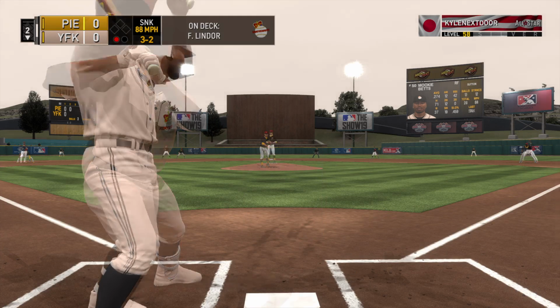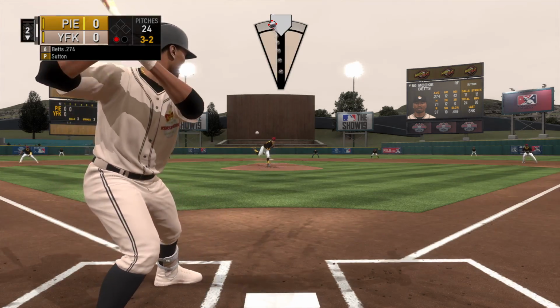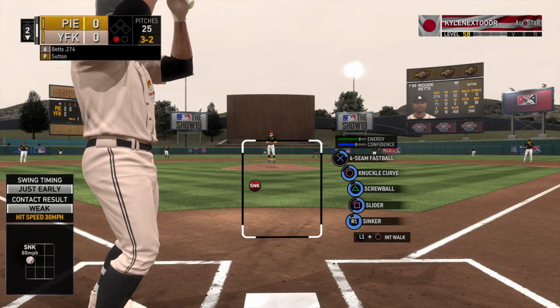And a sinker dips too low there. Into the dirt, in fact. Now the payoff pitch home. Rolled slowly down the third baseline. But this will get foul, so they'll do it again. 3-2.